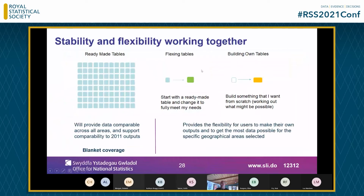Alongside that, we'll also provide some capability for users to start with a ready-made table and expand it out and flex it. But these provide the flexibility for users to make their own outputs, to really, as I said, dig and probe in terms of how much data they can get out. But it results in a patchwork coverage. So the data is deciding, if you like, how much detail you can have for a particular request in a particular area.